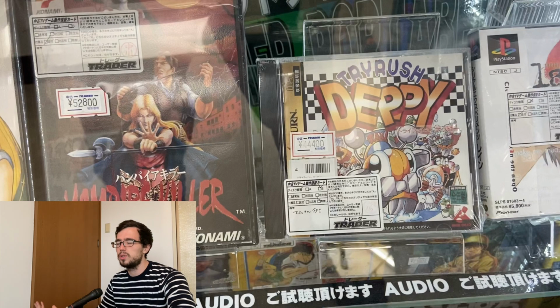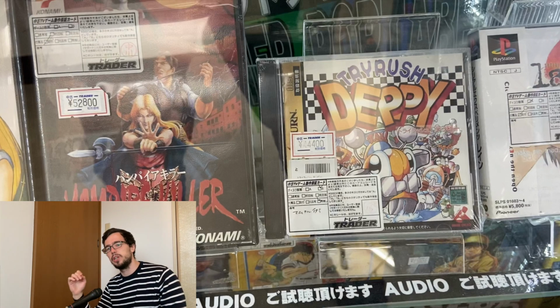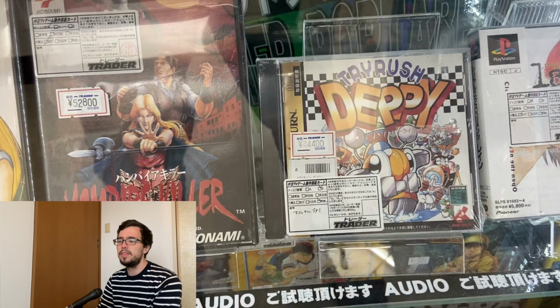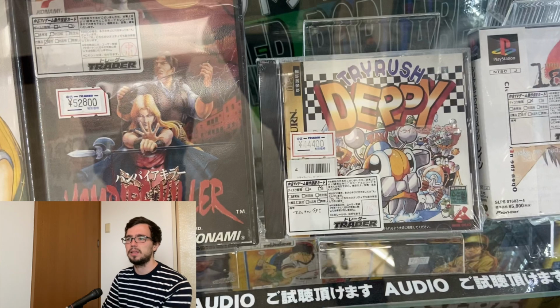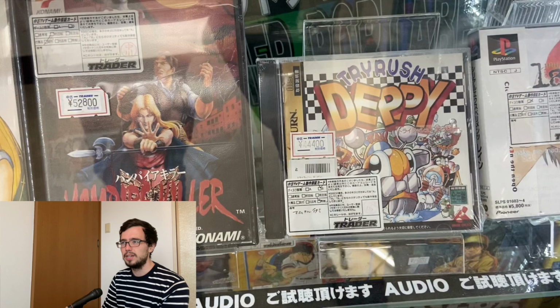It is very easy to go to a site like Alibaba and get a reproduction of Vampire Killer that, if you look closely enough and you have the knowledge of what the original looks like, you can tell the difference. My fear is that a lot of shops in Akihabara do not really inspect their games. I think there is a certain level of trust that they put on the people selling games to these shops, to where they just look at it, they grade it, they don't really check to see if it's a counterfeit or not. Maybe some shops do.